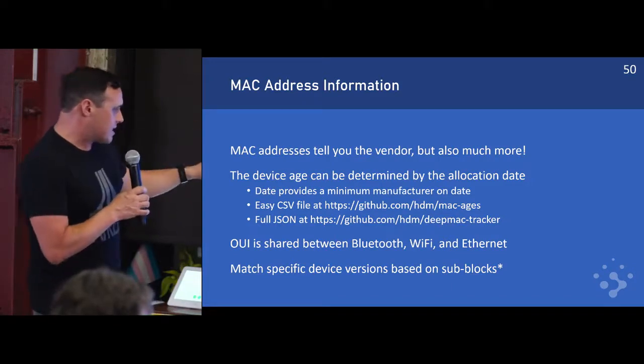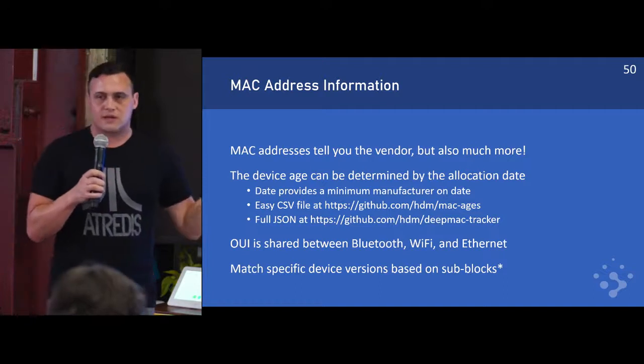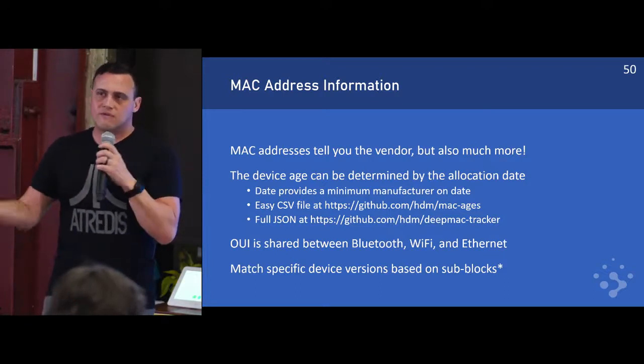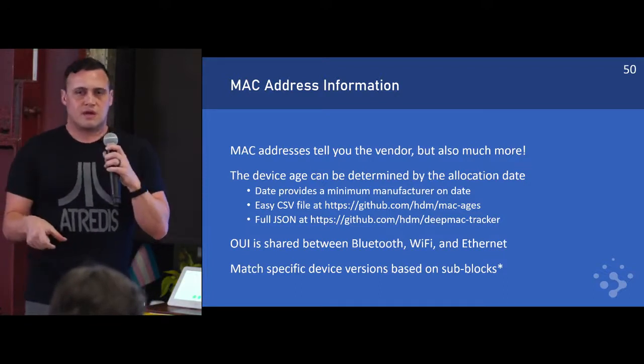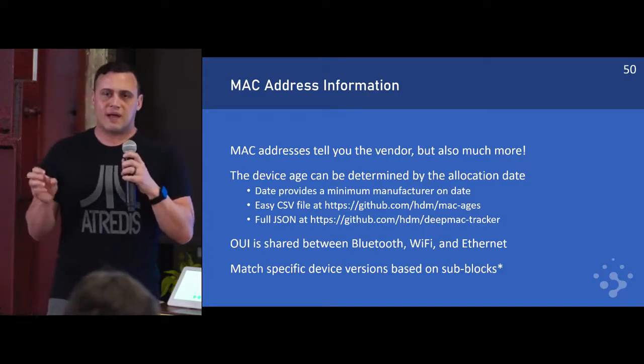So those are those two projects. We could definitely use more help on the Deep MAC Tracker project, writing fingerprints. We want to do fingerprinting for things like differentiating between different types of Cisco devices based on which prefix they use. Cisco has been kind of terrible as far as vendors for reusing MAC address ranges.